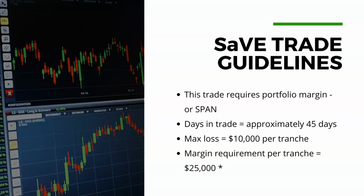First of all, as we talked about, this requires portfolio margin. I'm going to be in the trade about 45 days usually. The max loss is $10,000, although I'm always going to exit well before $10,000, but that becomes our adjustment point. When $10,000 becomes a possibility and we can no longer keep it from being a $10,000 max loss, even if we're only down $1,500, we're going to go ahead and take the trade off. But as long as we can keep our max loss at $10,000 or less, we're going to stay in this trade. And then, of course, the margin requirement is $25,000 of portfolio margin per tranche.